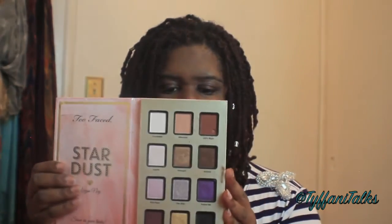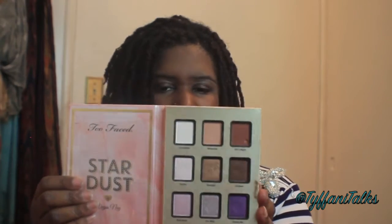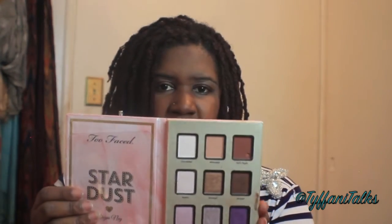And then next is the Stardust palette. No mirror, but it just comes with the film over the top. And then, if you can see, I've been religiously using this, so I'm sorry about the mess, but I so love this palette, and I'm glad that I took advantage of it.